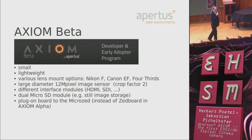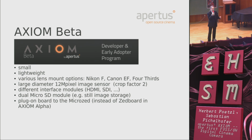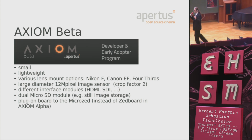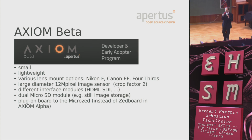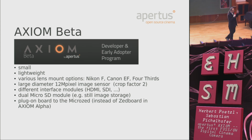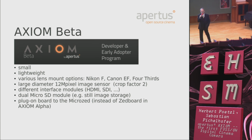Basically, what we did is we listened to the folks who came to us with questions regarding the axiom alpha, and we listened to what they want to do with it and what they plan to develop with a camera like this. And we tried to fit as many puzzle pieces together to provide a relatively sophisticated development system for camera enthusiasts, but also for other applications like the industrial range, where you want to process some data in some kind of industrial process, or astronomy.